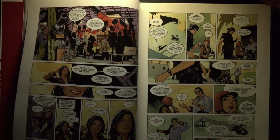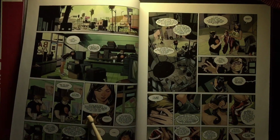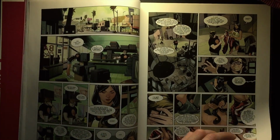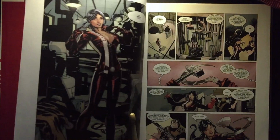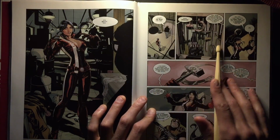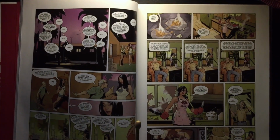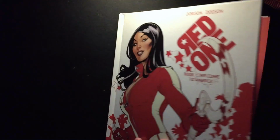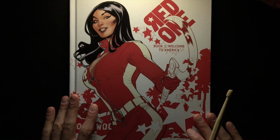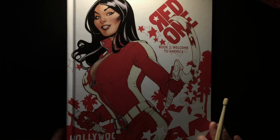kind of has a good sense of humor, a lot of action, pretty text heavy, a lot of dialogue. It's kind of a fish out of water story. It's just done really well, so this is one that I would suggest for those who might be into more female-led books. Red One, and this is an Image, I believe, title. Yes, Image Comics.